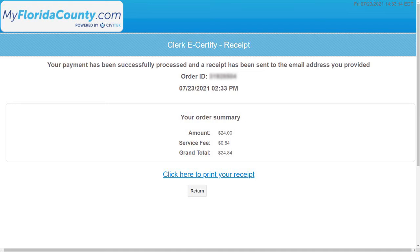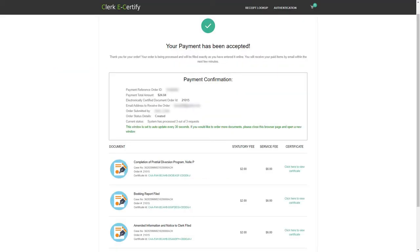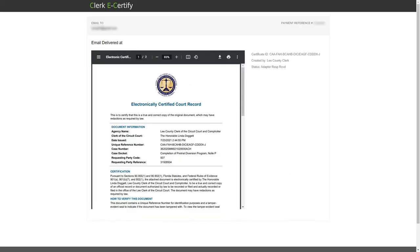Now, once you're here, the return button at the bottom, you would click that in order to view your purchase. This is where you will pull your certified documents, and you will also see your payment confirmation. Now, once you get to the screen, you will click on the link under certificate to view your certified document. Once you've hit that link, you should see your certified document from here.